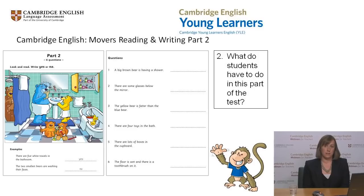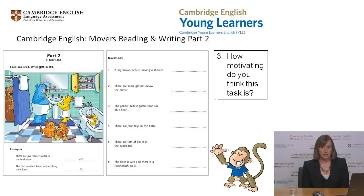Finally, how motivating do you think this task is? Lots of people think it's very motivating. What is it that makes the task motivating? A nice idea about reading the picture. Cheerful, colourful and attractive illustrations. One participant has pointed out the bear family in the picture and thinks that's motivating. And lots of you think that the picture is fun.